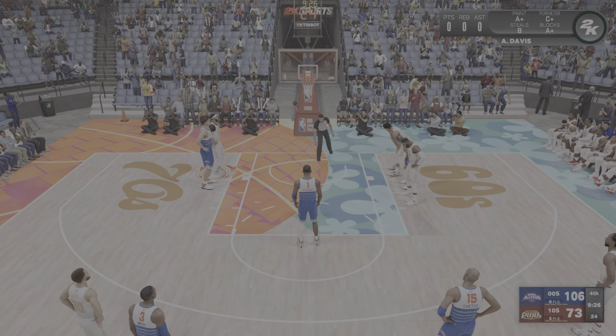Here's Pierce. Antetokounmpo covering. And there's a pick. Here's Wade. Oh, and he got fouled on his way up. He'll head to the line to shoot two. First personal foul. And he drops the first. There have been seasons where Wade has averaged over 10 free throws a game. He knows how to get to the line.